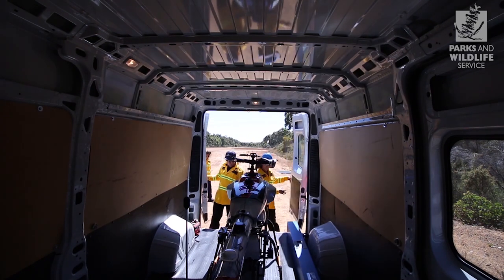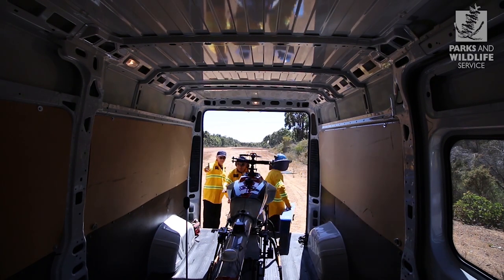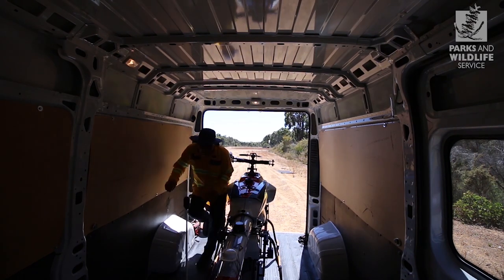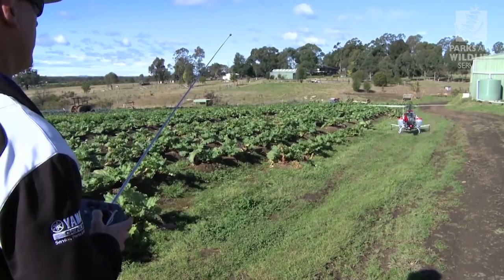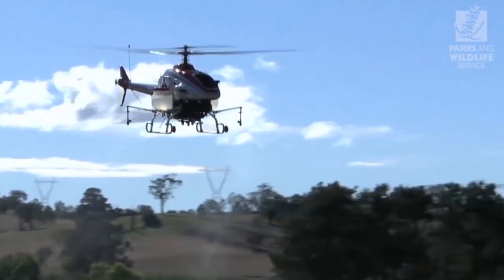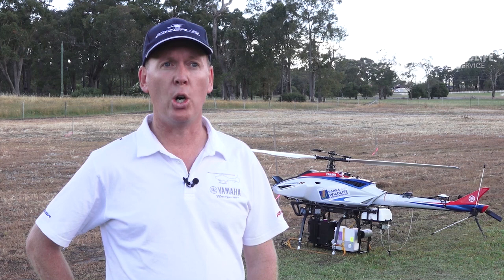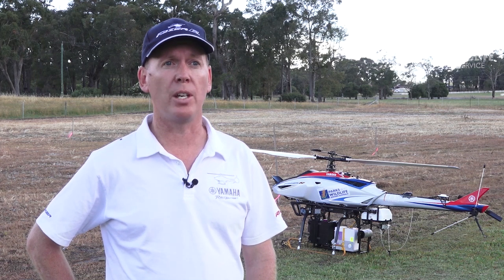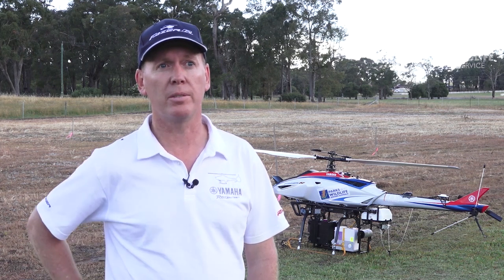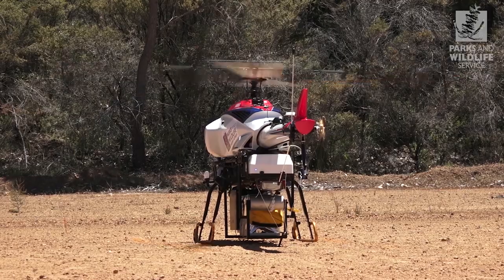Probably a drone on steroids. If you've ever looked at a machine this size, then this is something that you'll find fairly unique. So Yamaha's been involved since the early 80s. They started first development in 1983 for spray applications. The current platform they've got now was developed in the mid 90s with the GPS and so forth, then their stabilization systems. So yeah, it's been about a 30 year time.